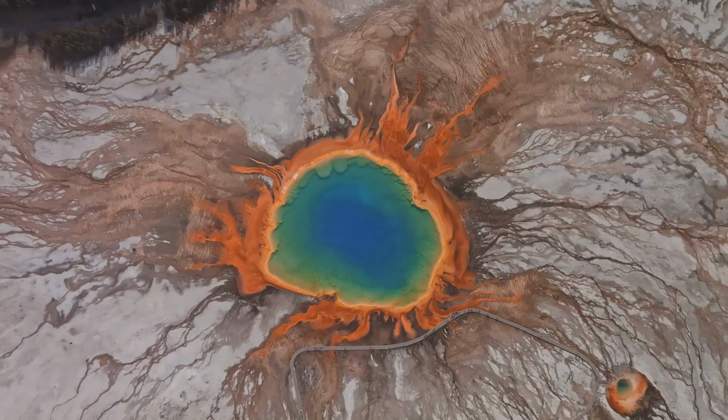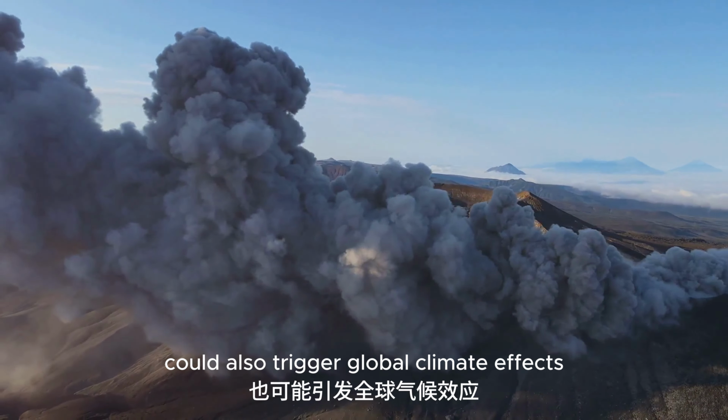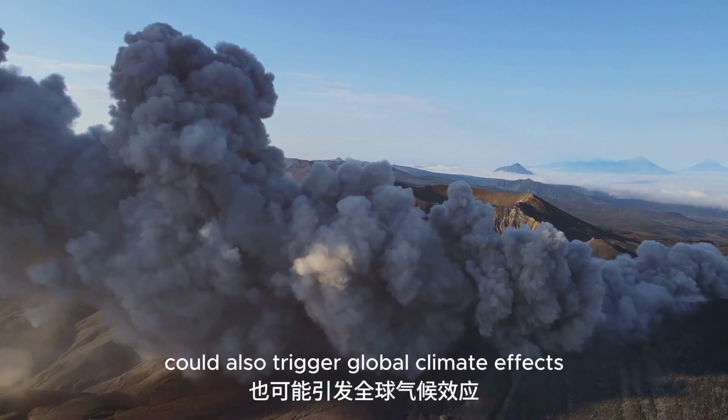Section 3. A cascade of consequences. The impact of a Yellowstone super-eruption, however, would extend far beyond the immediate blast zone. Vast quantities of volcanic ash carried by prevailing winds would blanket much of North America, disrupting air travel, agriculture and daily life for millions. The sheer volume of ash injected into the atmosphere could also trigger global climate effects.